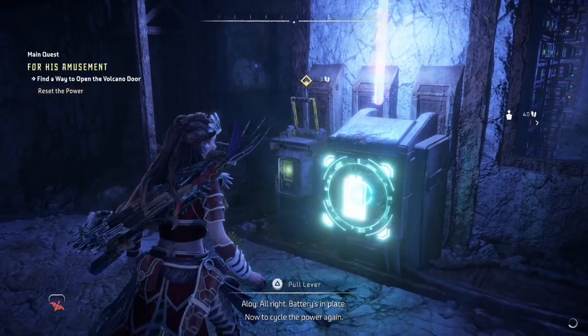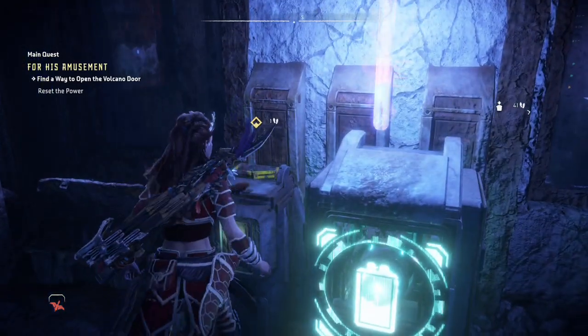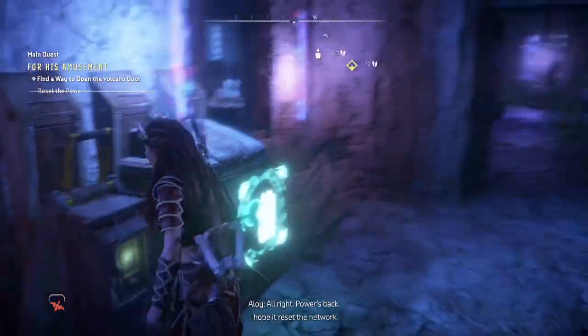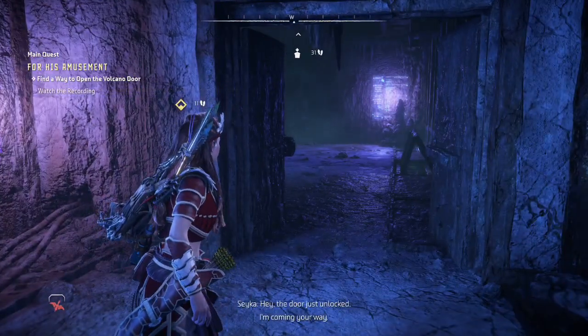All right, battery's in place. Now to cycle the power again. All right, power's back. I hope it reset the network. Hey, the door just unlocked.